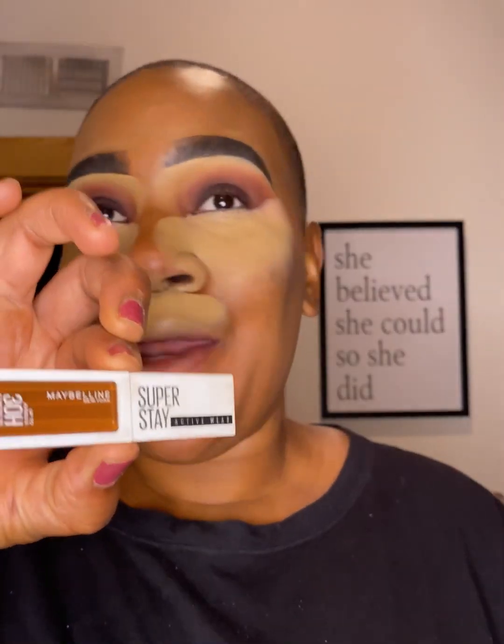Next order of business, we're getting into this concealer, another concealer. This is the Maybelline Superstay Activewear 30 hour concealer. I love this concealer. We're almost going to use it like a bronzer, I guess you could say.